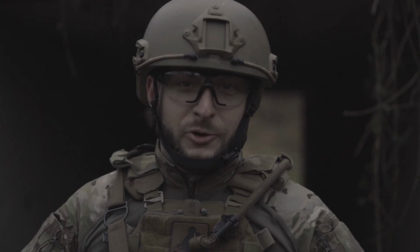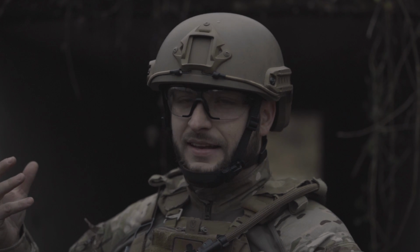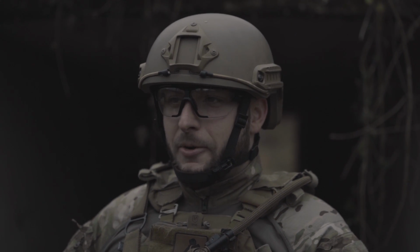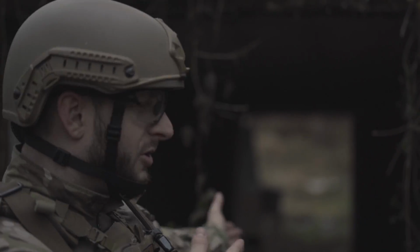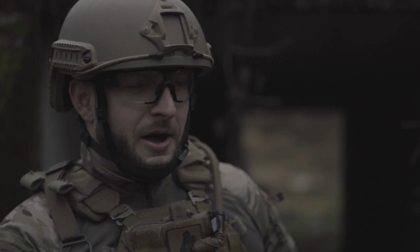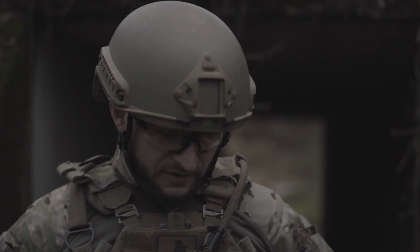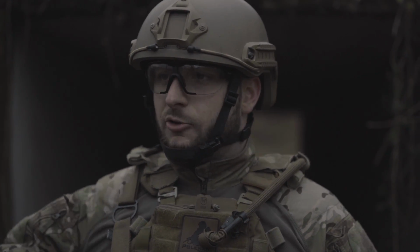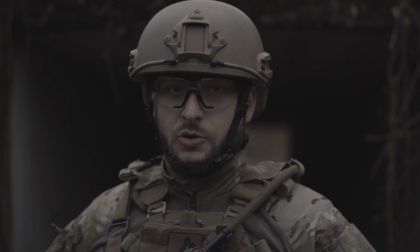Okay, so what we're doing now, it doesn't really make sense in this kind of tactical meaning, but we are trying to get really good shots of, for example, walking through this tunnel, looking around, being serious, having different gear. So we have this kind of beauty shots that we can put in the video.